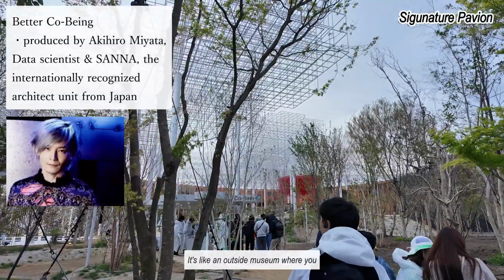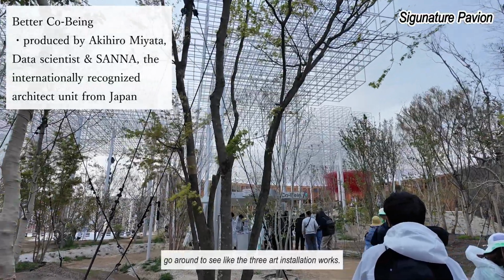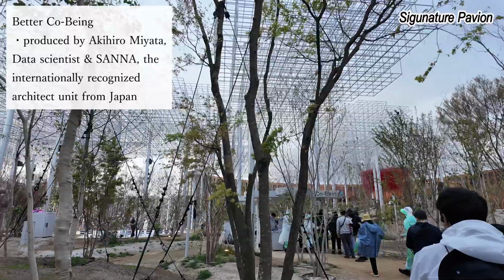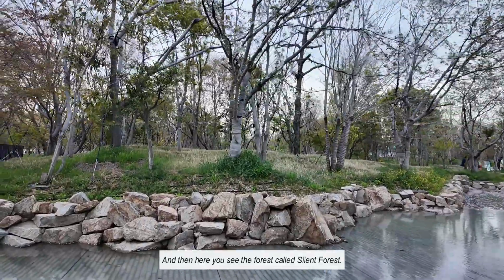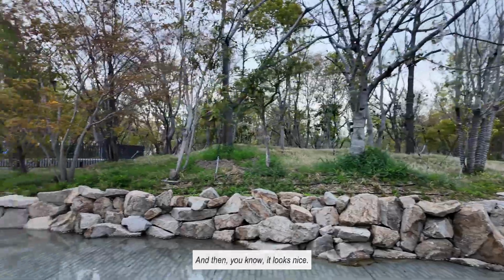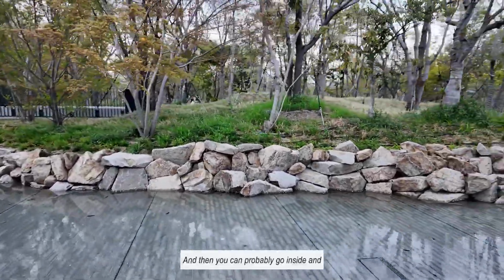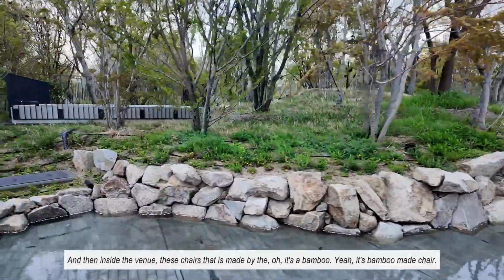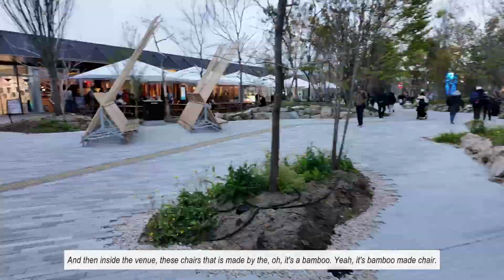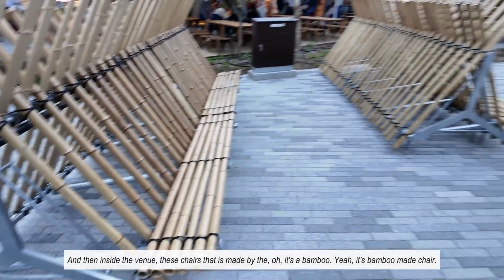This one is not a building. It's like an outdoor museum where you go around to see three art installation works. Interesting though. And then here you see the forest called Silent Forest, and it looks nice. You can probably go inside and walk in the center of it. And inside the venue, these chairs are made of bamboo.